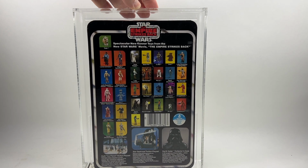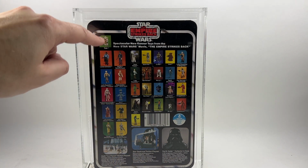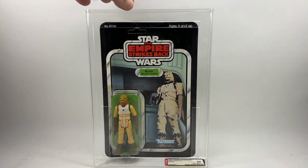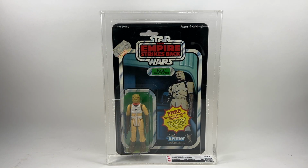So that's the 32 back. The 31 back looks pretty much exactly the same as that, but it doesn't have Yoda in the top left hand corner, I believe. So that's my AFA graded 85 32 back. Then we have the 41 back that we've just shown here.